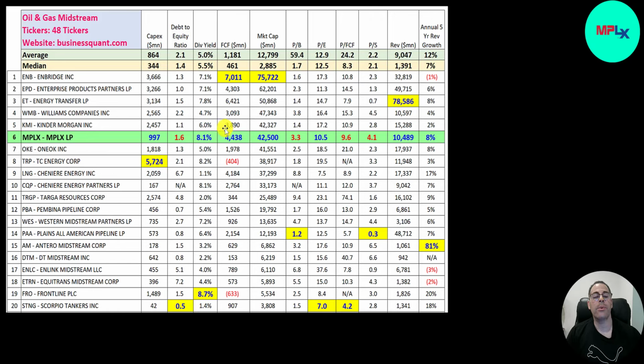They generate $4.4 billion of free cash flow, which is double ONEOK. They rank 6th in market cap. They're trading at 3 times book value, a really good PE, 10.5, better than the median average, also better than these top 5 companies, also better than 7 and 8. Price to free cash flow is a little below 10, which is a little worse than the median.